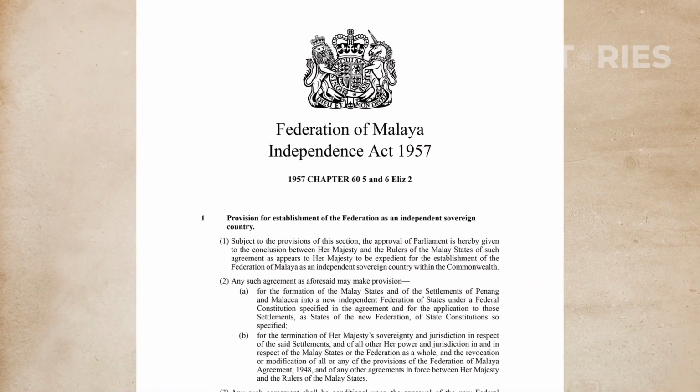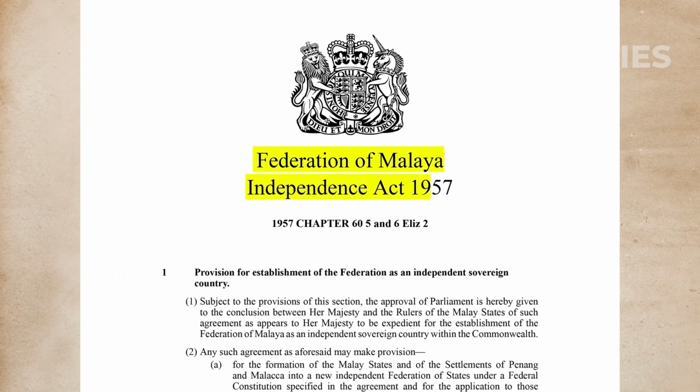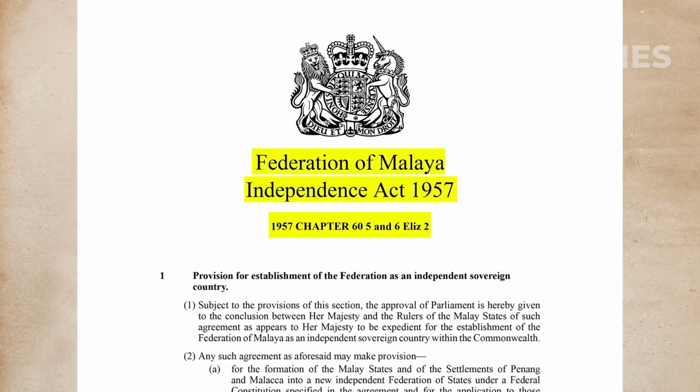It really wasn't until the mid-1950s whereby the decolonization of Southeast Asia began and Malacca finally rejoined its Malayan counterparts.